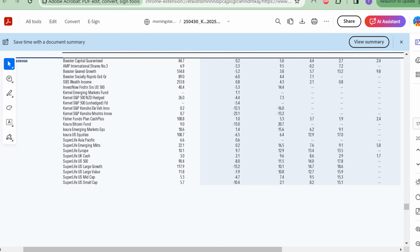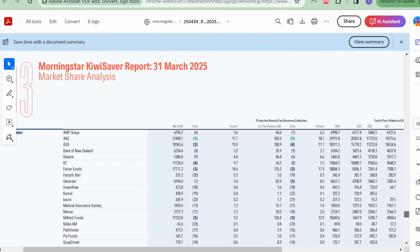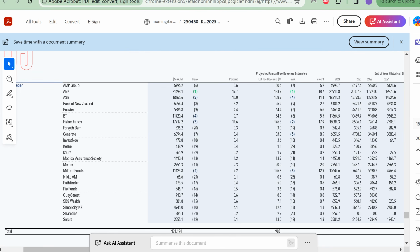So when you see those performances, that isn't really reflective of a significant amount of money moving. It's just that those funds have been offered for some time through Kernel, and people do invest in them. So that's some of the smaller funds that you'll see. Now, for the market share analysis, this is always interesting. Not that it matters for your fund or your scheme, it just shows where all the money is.